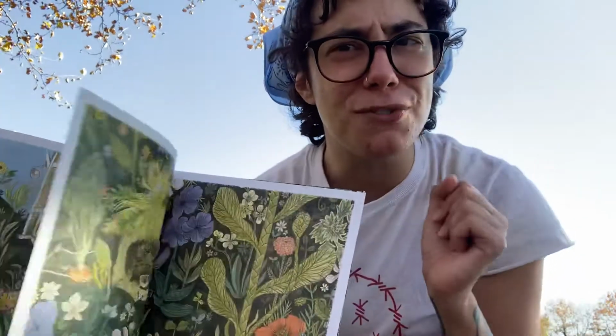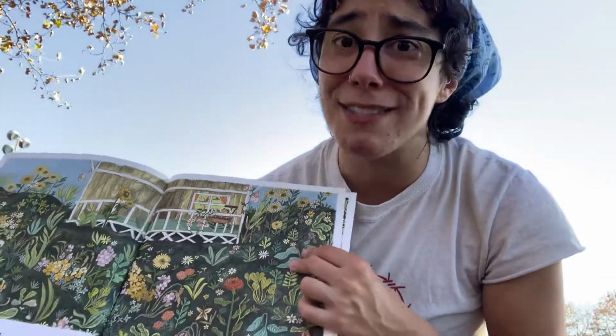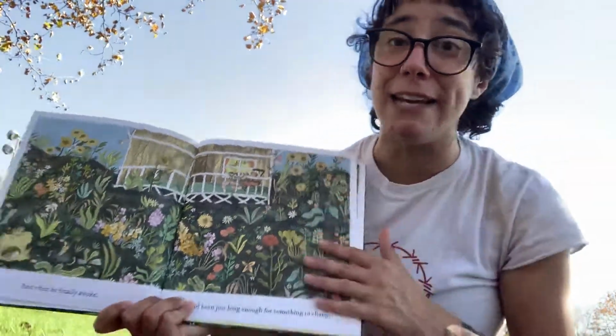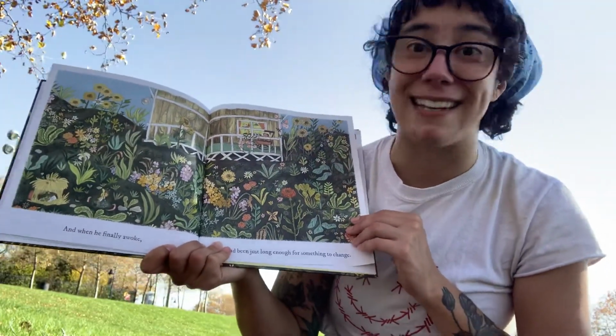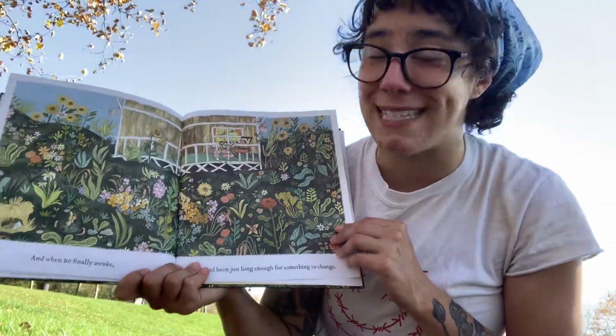Oh, did you see that helicopter go by? I saw it in the video and I can definitely hear it. Sorry about that. Reading outdoors can be very exciting. Today it's windy and a little noisy.